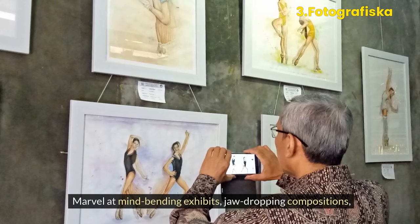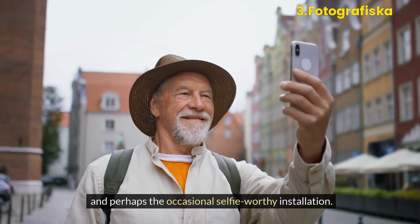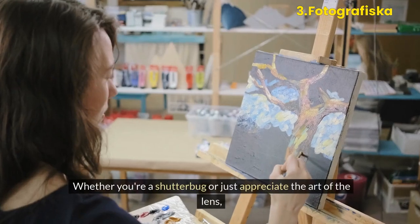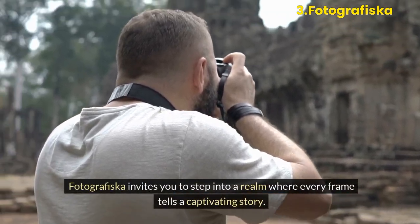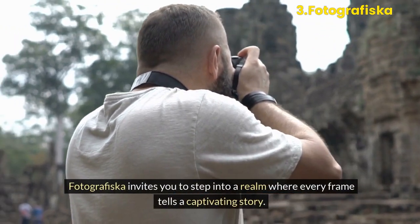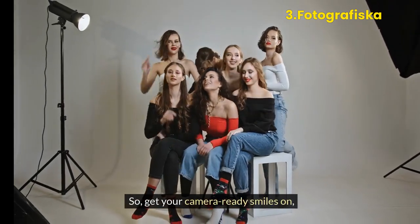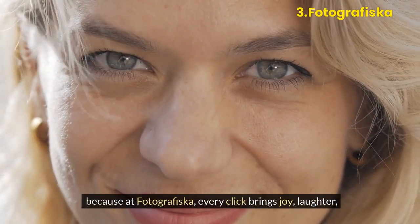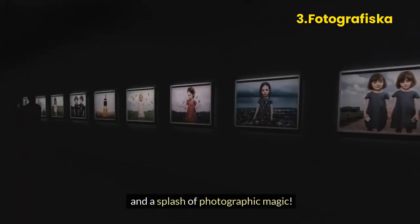Marvel at mind-bending exhibits, jaw-dropping compositions, and perhaps the occasional selfie-worthy installation. Whether you're a shutterbug or just appreciate the art of the lens, Fotografiska invites you to step into a realm where every frame tells a captivating story. So, get your camera ready, smiles on. Because at Fotografiska, every click brings joy, laughter, and a splash of photographic magic.